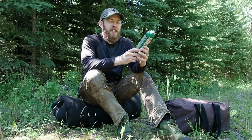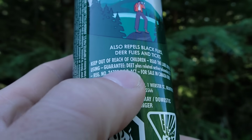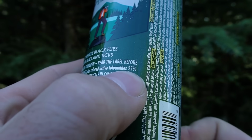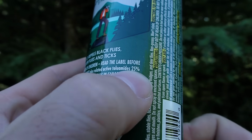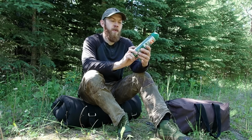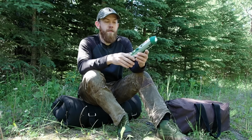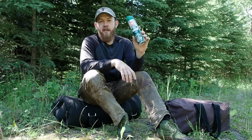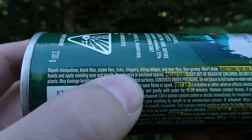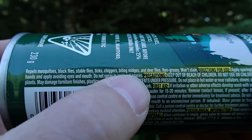You want to make sure you get spray that contains DEET. I know a lot of people have an issue with that, but again, I've tried so many different products and I always come back to DEET spray. You want to make sure you get one that has at least 25% DEET in it. The best ones I've used have had 30%, but this 25% does a pretty good job as well. Nothing beats this. You spray this on, the insects leave you alone.